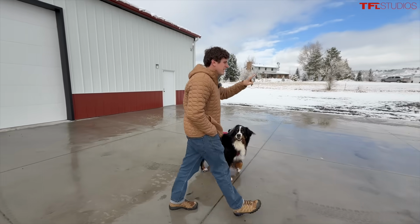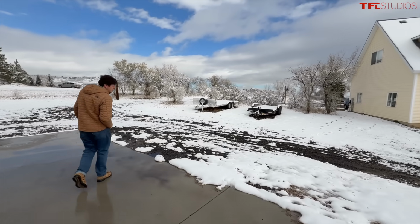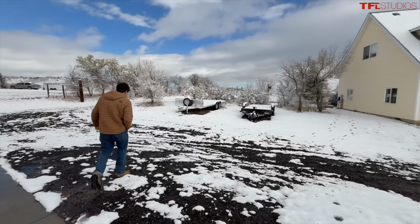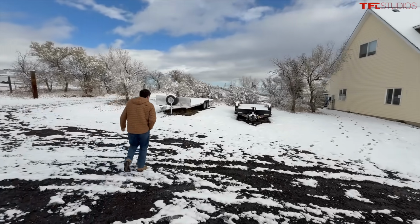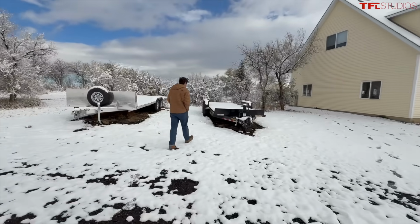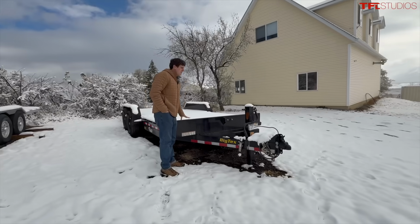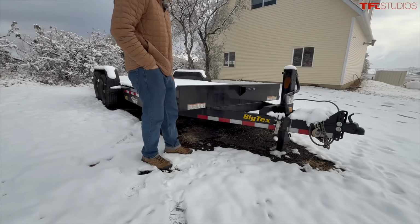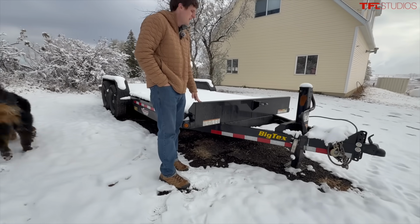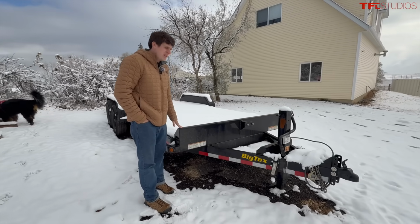Want to talk about these two really quick while we're out here. If you watched this far, maybe you want to talk trailers before we head into the barn. This trailer has been very impressive. This is our Big Tex car hauler. It's a tilt deck trailer. This trailer is basically used on a bi-daily basis. Okay, maybe not that much, but at least 3 times a week there's something being towed on this trailer or it's being hauled around. It's been really, really good.